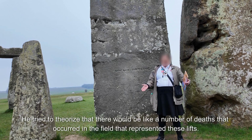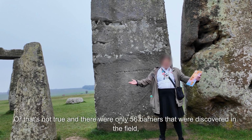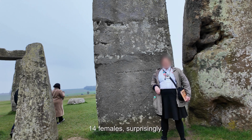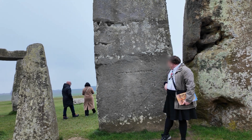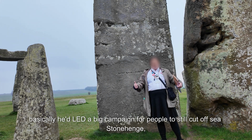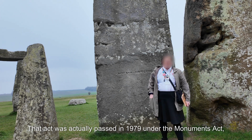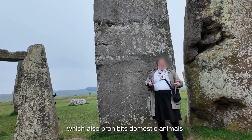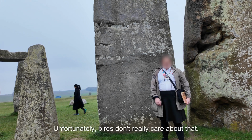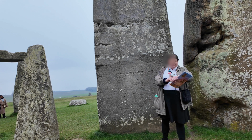He tried to theorize that there would be a number of deaths that occurred in the field that represented these glyphs. Fortunately, that's not true. There were only 56 burials discovered in the field, 14 of them female, surprisingly. He led a big campaign for people to still come out to see Stonehenge, but to not touch and stand on the stones. That was passed in 1979 under the Monuments Act, which also prohibits domestic animals from coming inside the inner circles. Unfortunately, birds don't really care about that rule, so if you see a bird plopped on the stones, just leave them to it.